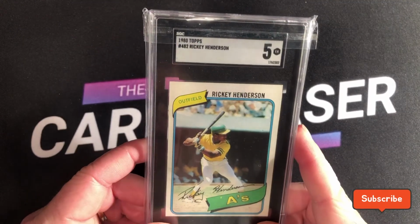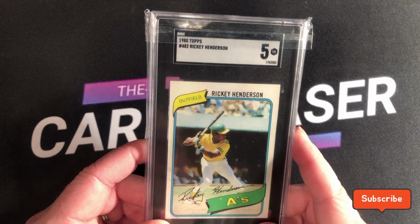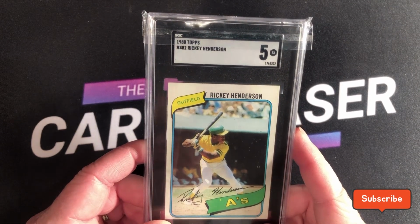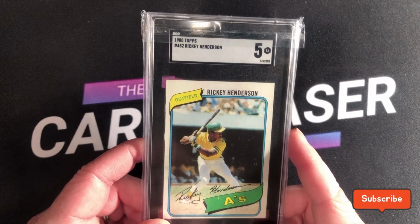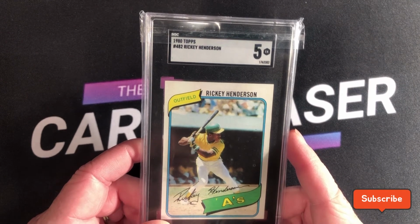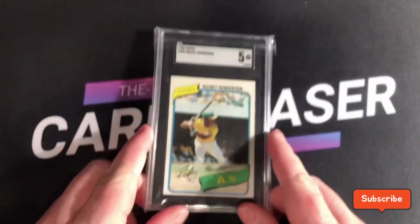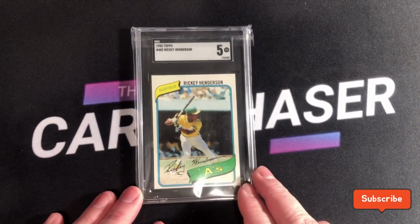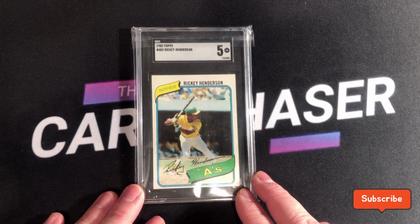This is a card that I have always wanted. I've never had it. Like I said, I had the opportunity to buy this in an SGC 8 a couple months ago, and I didn't do it. I actually made an offer on it. The guy didn't take it. So I passed on it. Obviously would have liked to have the 8, but I am really happy to have the 5. So there it is, number 3 on my list. 1980 Topps Rickey Henderson rookie card.